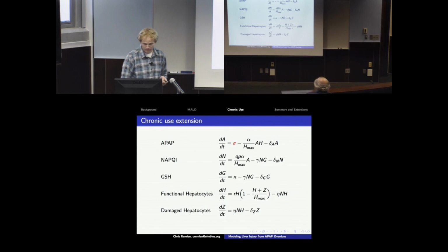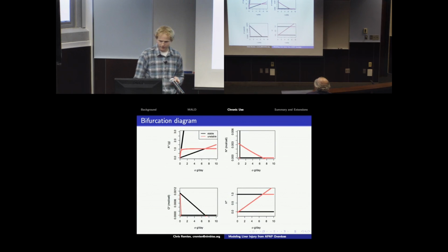And if you do so, you can solve for the steady states in terms of this acetaminophen intake, grams per day, for acetaminophen, NAPK, glutathione, and hepatocytes. You can actually solve for the steady states analytically, though they're very ugly, and you can get their stability numerically. So black are the stable steady states, and red are unstable steady states.